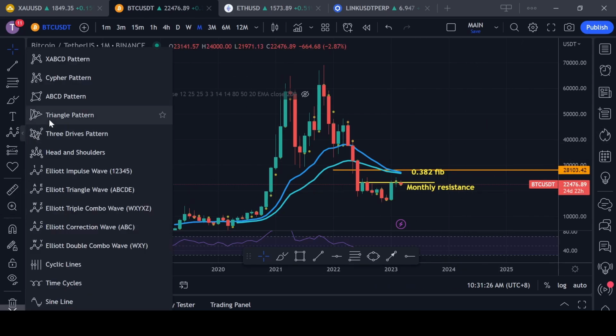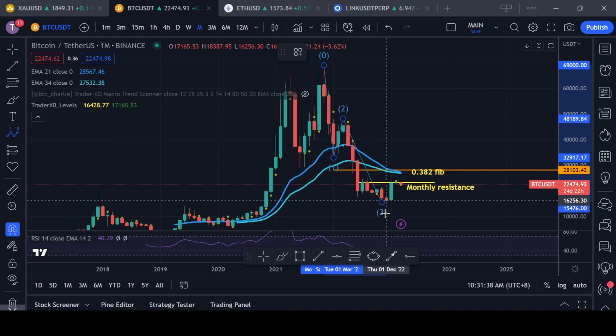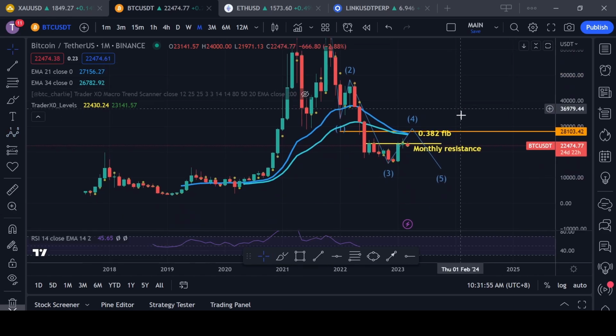To me, right now we are in wave 4 territory on the Elliott wave. You can see here, this is my count. This is wave 1, wave 2, wave 3, and now we are in wave 4. I still don't know where wave 4 will top, but I think it will be around the 28k regions. Then wave 5, I think, will finally head down to the 13 to 14,000 regions. Let's just put it here first.